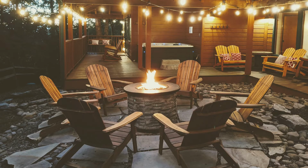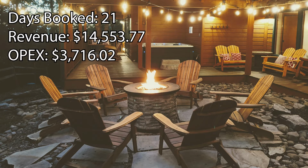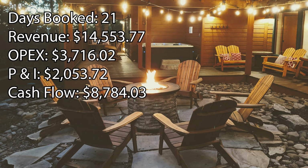Now for the 3rd property, which has been our cash cow, March started to pick back up in a big way with a lot of spring break vacationers, a lot of families booking. We had 21 nights booked at this property, which totaled $14,553.77. So we had operational expenses totaling $3,716.02, and principal and interest paid down on the loan was $2,053.72, leaving us a whopping cash flow of $8,784.03.